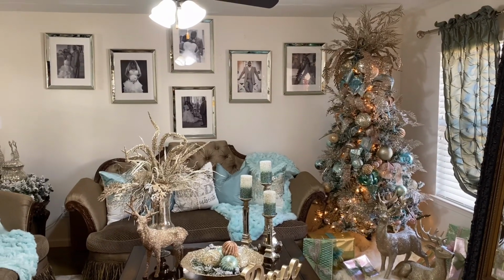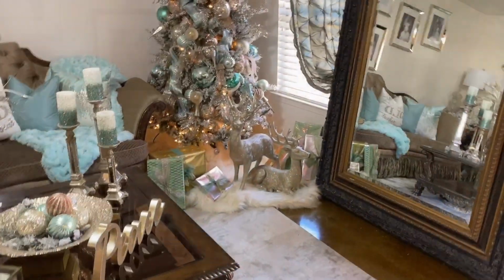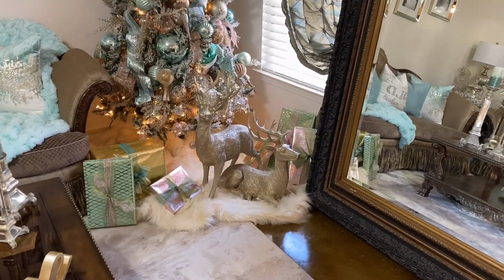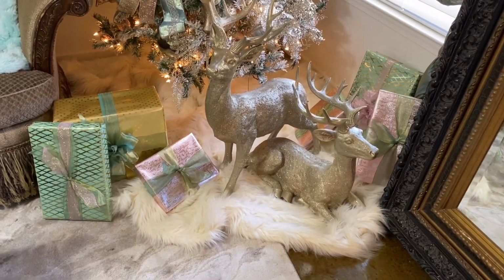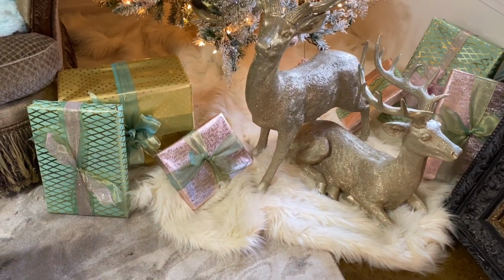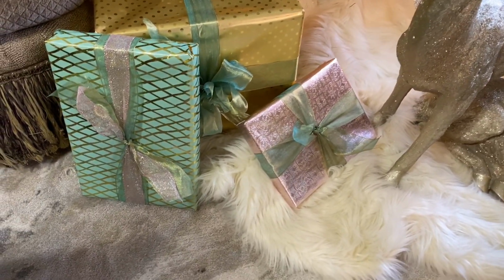Here is a view of the space. And now let's go in for a closer look of this amazing tree. You guys, it is a 7.5-foot flock tree that I purchased from Hobby Lobby. Oh my goodness, about 8 years ago. I purchased it maybe 2010, 11.